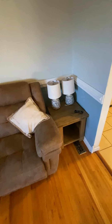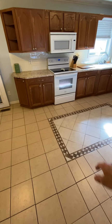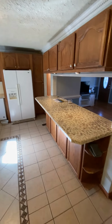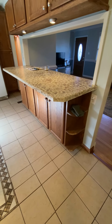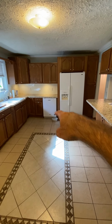So you got a love seat, chair, couch. And then it steps into the kitchen where you got a little patterned tile floor, garage door. Got a bar area here with some cabinets underneath it. Shelves on each side. Got the dog water.